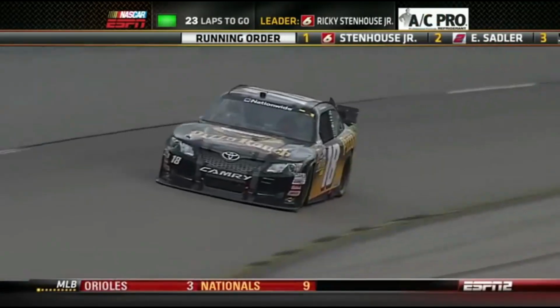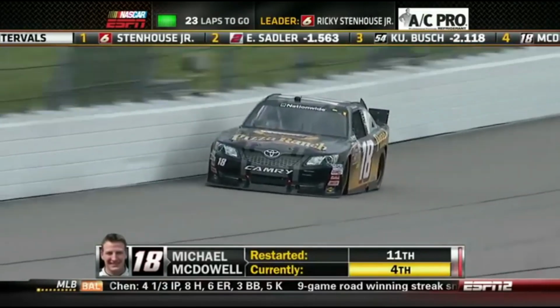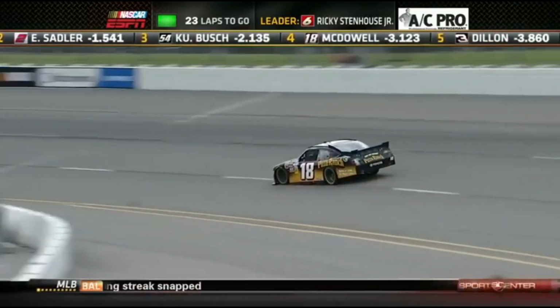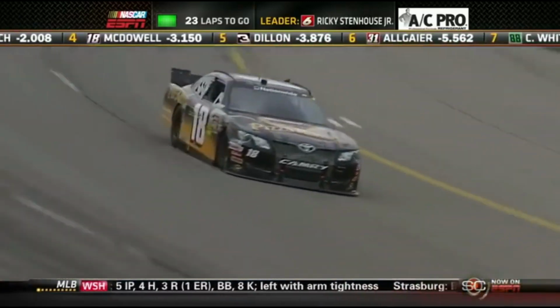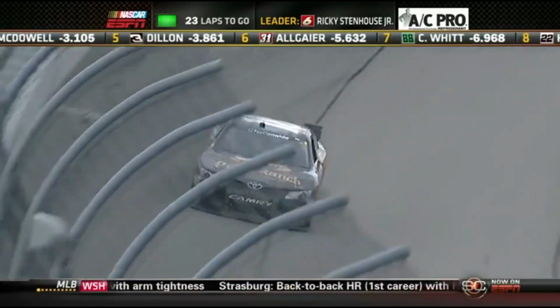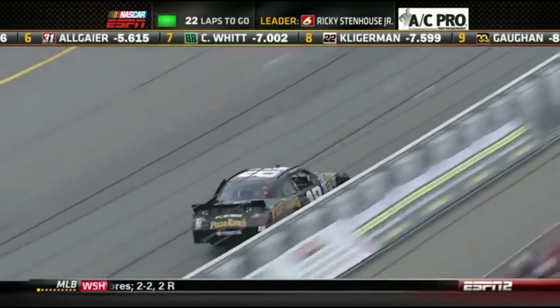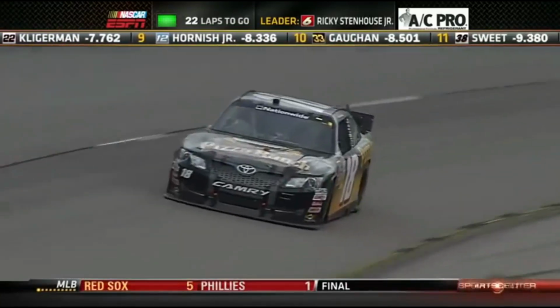Impressive recovery for Michael McDowell in the 18. Yeah, he's done a really nice job of battling back here. They decided to make a pit stop under that last caution, getting fresh tires on there, and he's battled his way back up to 4th. Make a big difference, too. I've looked at this monitor of about, I would say the last 10 laps, he's had 8 of them as the fastest car on the track. Remember, McDowell had the pit road speeding penalty back at lap 183, went from 3rd to 12th at the time. That's the hole he's trying to dig back out of.